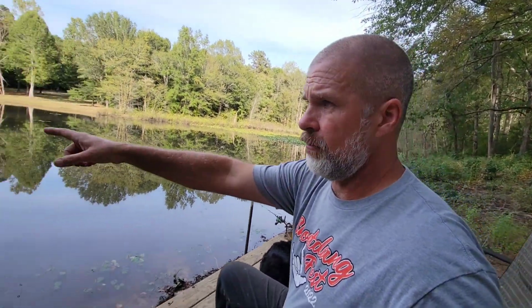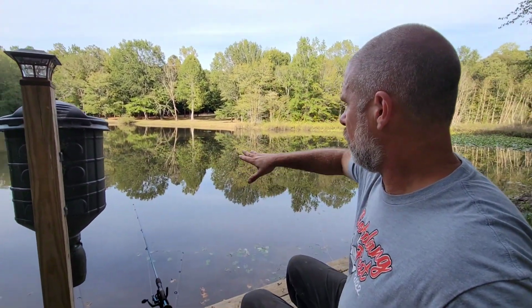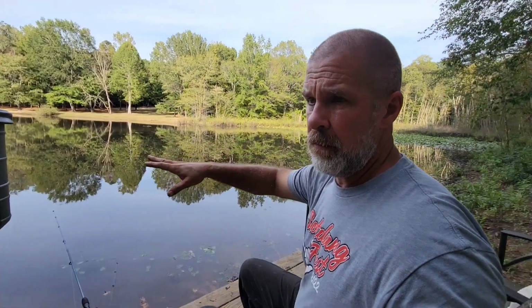Back when we first bought this place, there were some giant bass in this lake, and I was catching them one after another. They were really, really big bass the first year. And the second year we had a huge drought, and this pond is rain fed. It dried up almost 30 feet from the dam. You could walk straight across. It was super bad, and we lost a ton of fish. So the fish are starting to get bigger again. We've noticed we're catching bigger fish now.